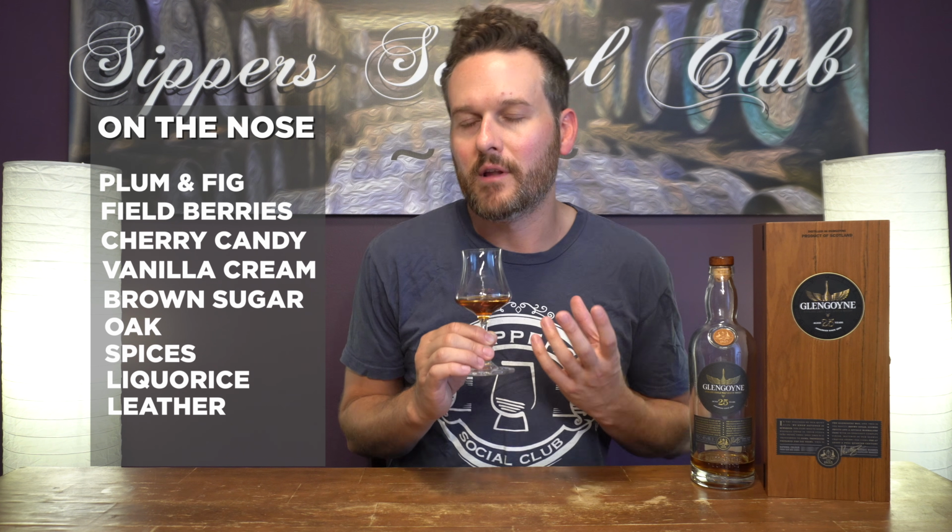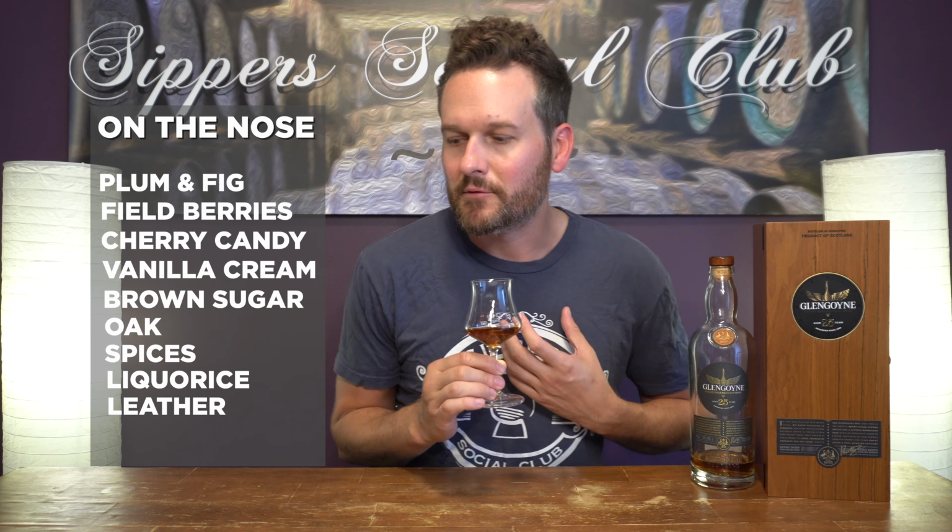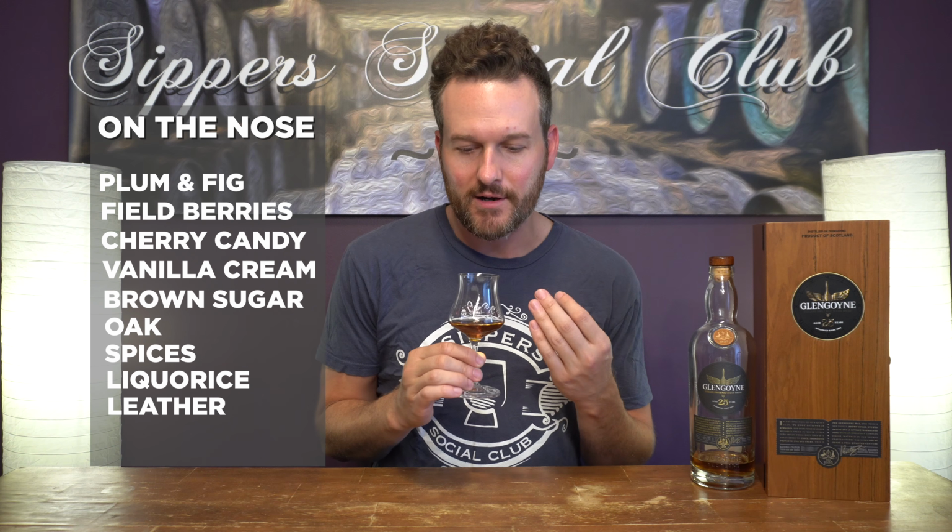Right off the bat, you're hit with lots of nice sherry goodness here. This is the plum, the fig, the raspberry, the strawberry drizzle. Really, really nice on the nose. I get this really sweet, kind of like cherry blasters, candy note on it. And you get a bunch of spices. The spices are really well integrated, very well balanced. Sweetness, spice, sherry intensity, all very nice on the nose for sure.